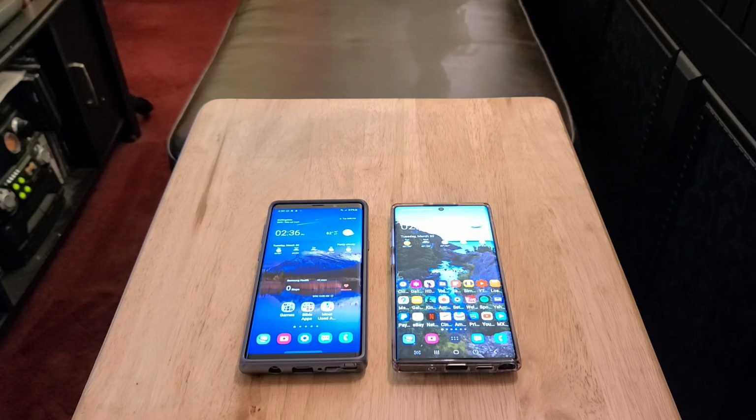It's just a joy to use, and I wish more people that buy Notes would take the time to use the S Pen, because the more you use it, the more you will want to use it, honestly. I mean, it's a really, really great tool to use if you have it at your disposal. Just taking it out, writing a note and saving it, and copy and pasting, and it's just so much stuff that it does.